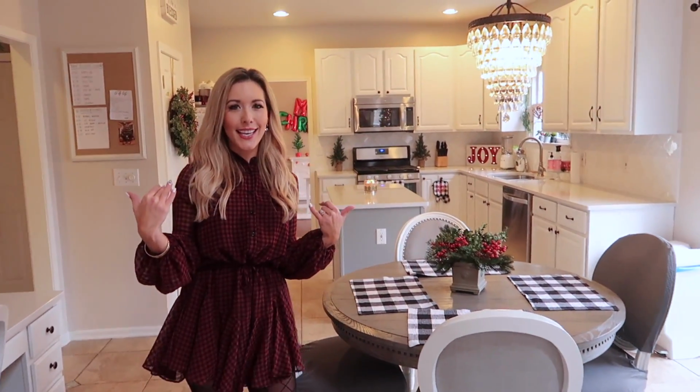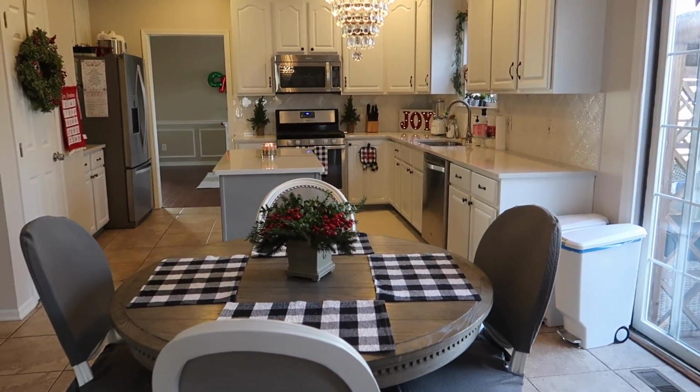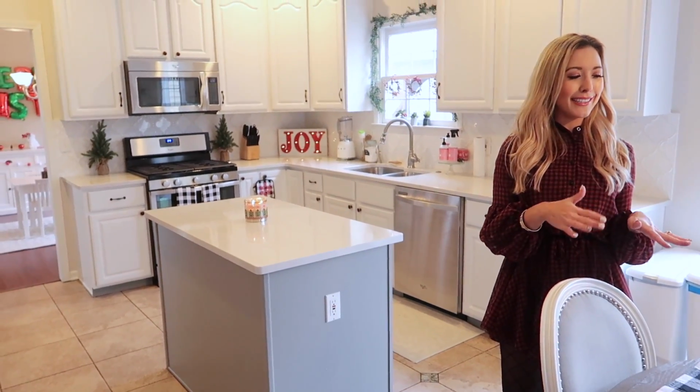Into the kitchen. This is the spot where I probably spend the majority of my time. I feel like our family's in the family room, I'm always in the kitchen. I'm usually sitting here working on my laptop, editing, doing stuff in here.